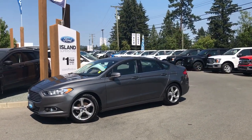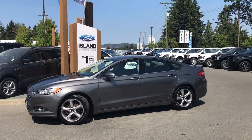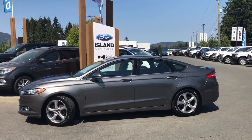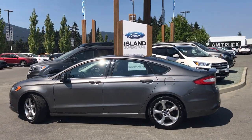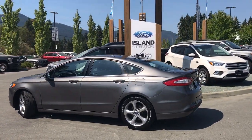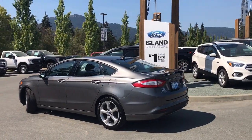Today we're looking at a 2013 Fusion SE in sterling grey, and the interior is black cloth with red stitching. Seating for 5, 4-door sedan. It has a 1.6-liter 4-cylinder engine. It's an EcoBoost, and it's also front-wheel drive.